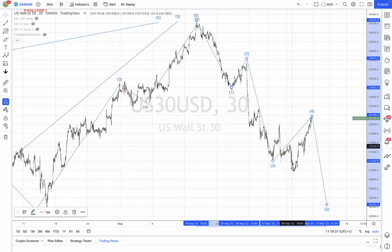This is also an ABC, of course, which is okay as part of 4. So an ABC, A, ABC, B, C. Yeah, it's possible, but I wouldn't give that a high probability at this point in time. Let's go on to the Nasdaq.